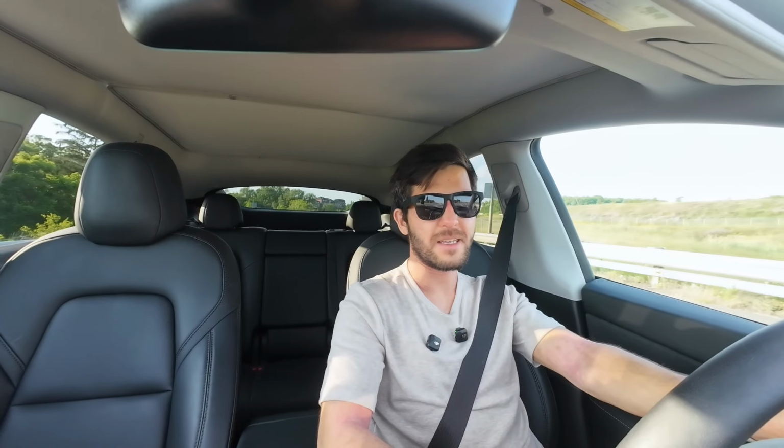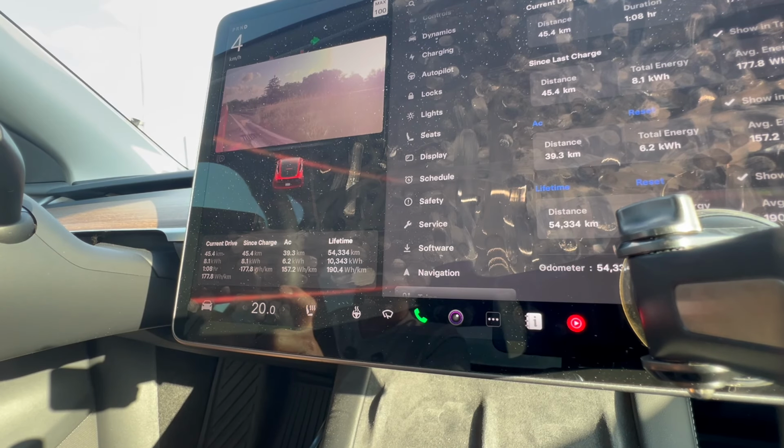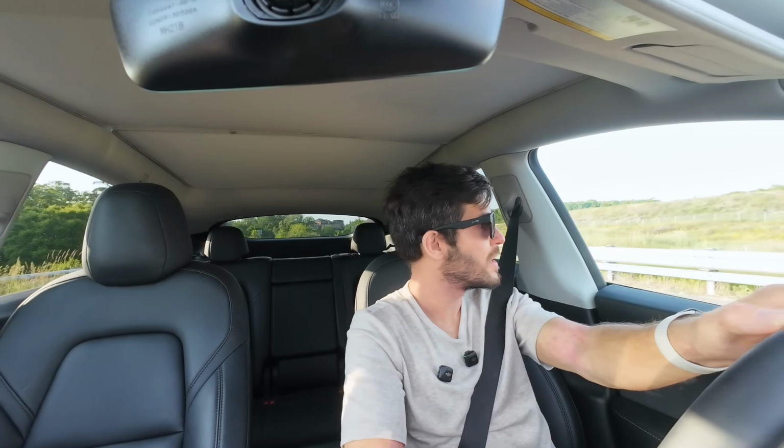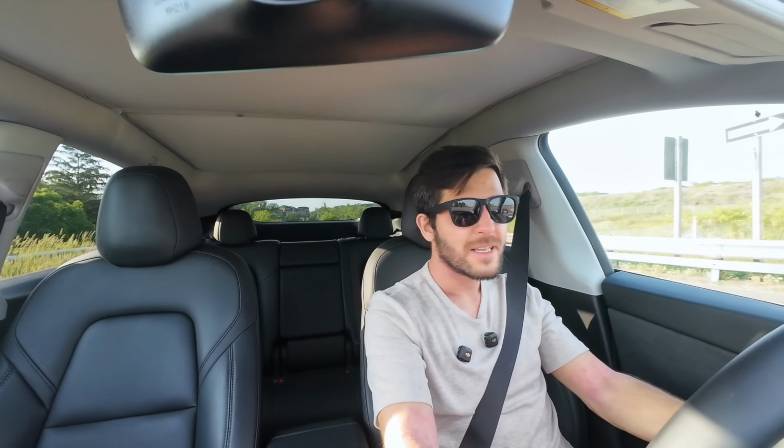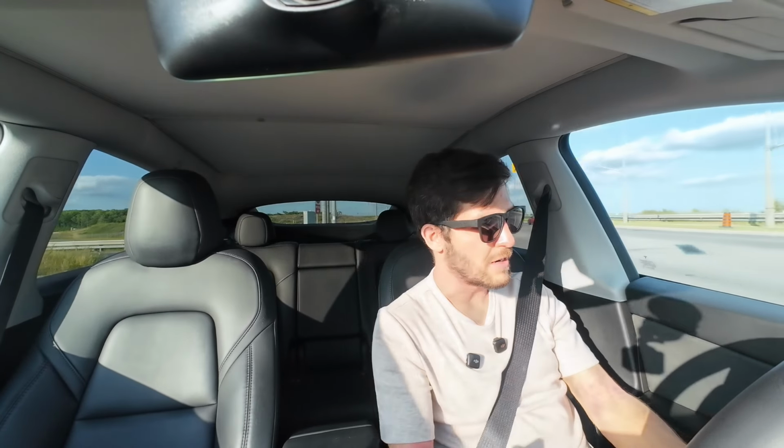All right, let's take the measurement. This is AC on, windows up. 157 watt hours per kilometer. That is really good, actually. That is not far off where we need to be to hit the rated range for this car. Really impressive. So 157.2 watt hours per kilometer on the highway with the AC.